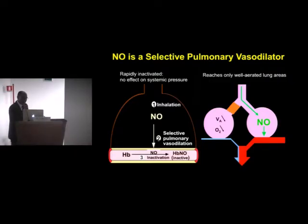That sounds good. In addition, nitric oxide can be given as a gas. So this is a very good characteristic for selective pulmonary vasodilatation. When nitric oxide is given to the alveoli and goes into the blood vessels, it's rapidly inactivated, so there are no systemic effects. Not only this, nitric oxide as a gas, in theory, would go preferentially to the well-aerated areas in the lung, causing pure selective pulmonary vasodilatation while not affecting the non-ventilated areas.